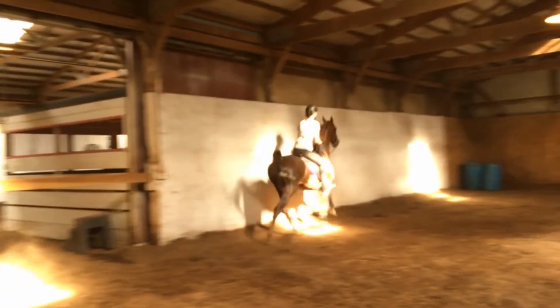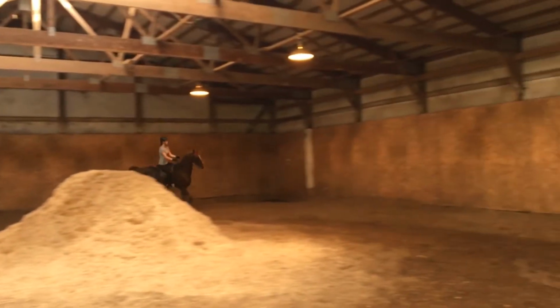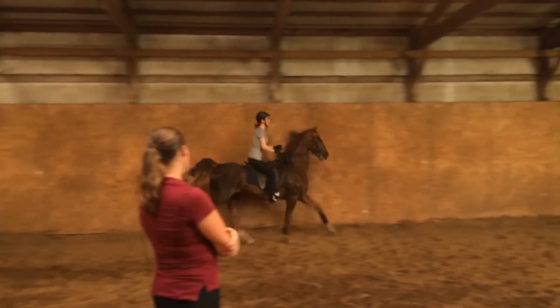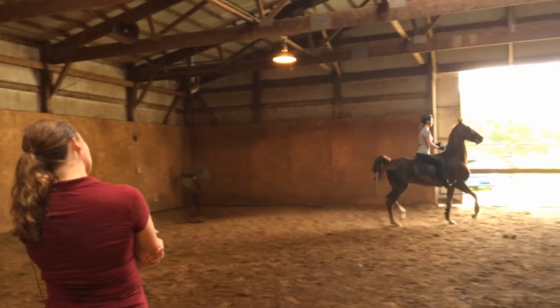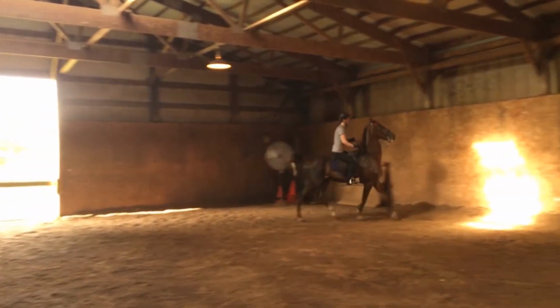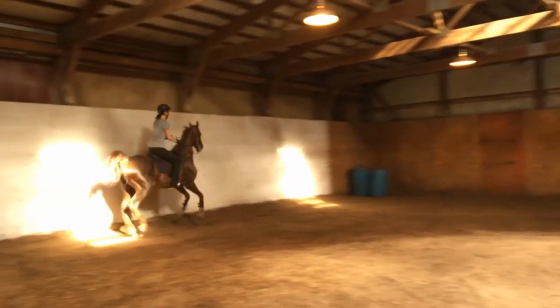More outside leg. More outside leg. Now you did get a canter, but is it the correct one? Okay, so what should we do? Sit back. Brakes, foot, bridle. Okay, now recollect. Ask him again. Raise your hands up. Tip more. You almost got it. Put more leg on him. He wants to flip. There you go.